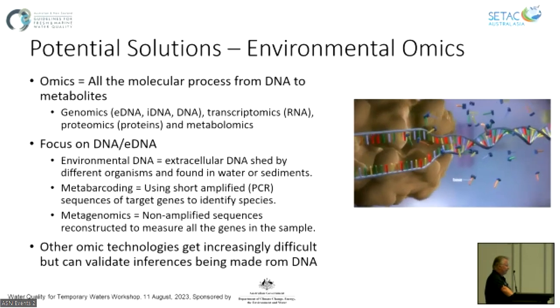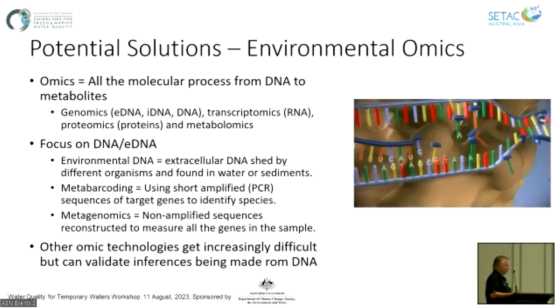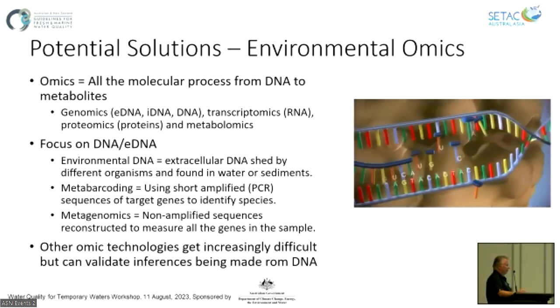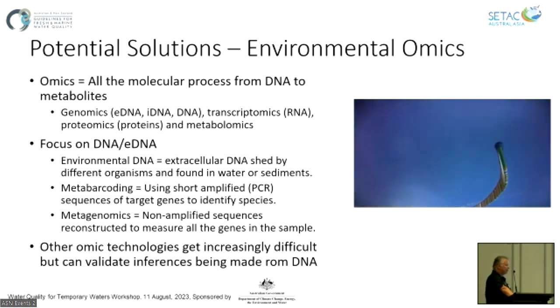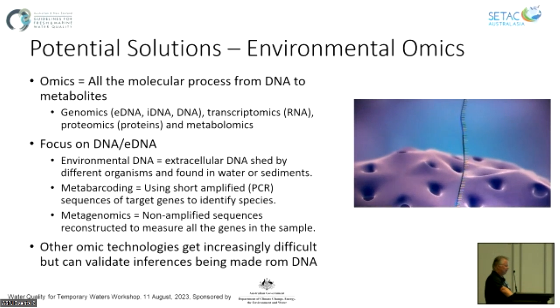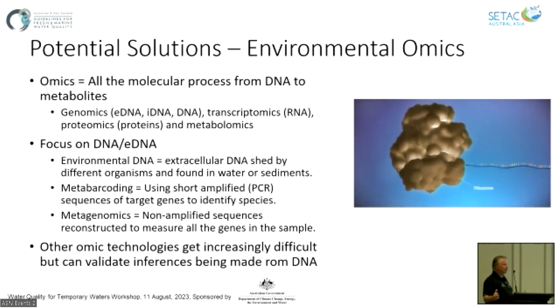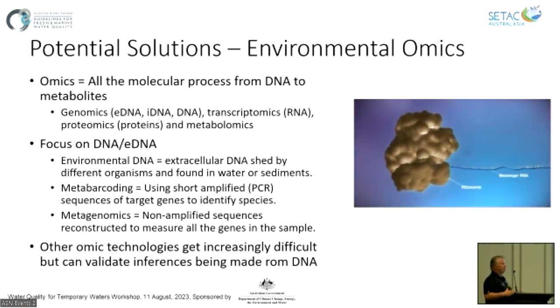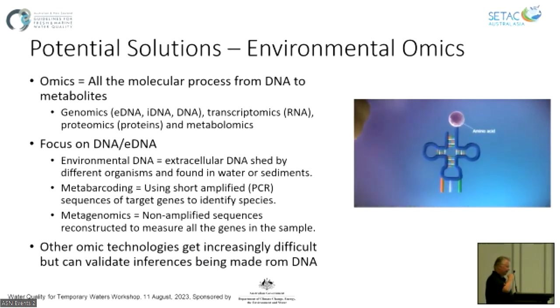And environmental DNA, that's all the extracellular DNA that's shed into the environment that's found in the water or sediments. Not everything we do is eDNA, but let's not get into the actual nuances of that. And there's different ways you can look at that. You can look at metabarcoding. If you're in the workshop next door, you'd know all about it, but that's where you amplify short sections to identify species. But there's other ways you can go about it, and that's shotgun sequencing, the metagenomic side of things, where you blast apart a genome and then you reconstruct it, and you can look at all the genes present and the abundance of genes, and that has a different lens and a different way of looking at the environment.